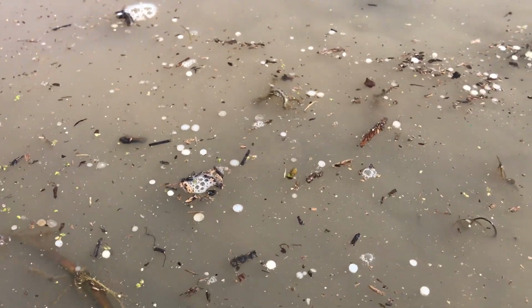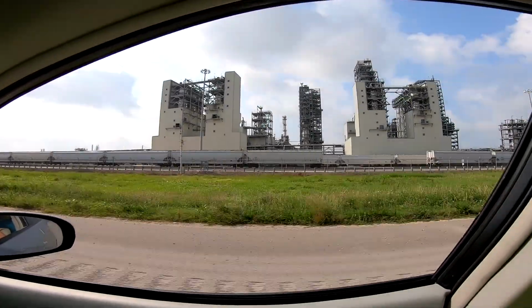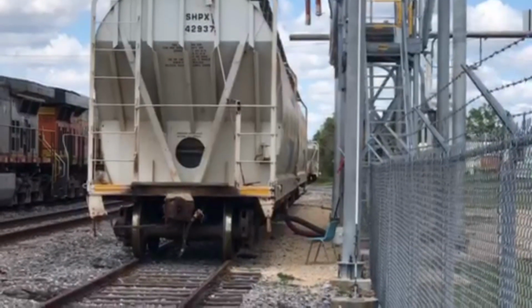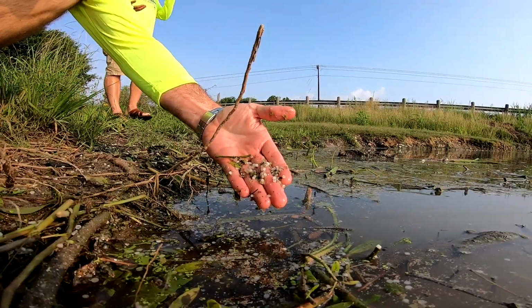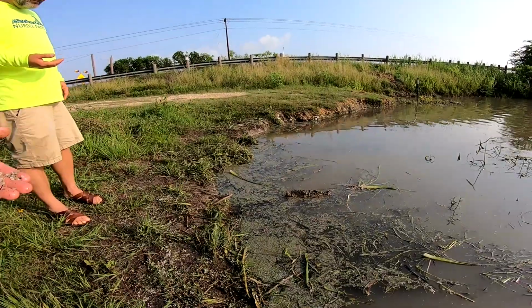Say, with these silos, they hook up the tube to the rail car and blow these things in. If some fall on the ground and it rains, it gets into the stormwater, then out into the nearest creek or waterway, bay, bayou, any of that. Then it gets washed out into the ocean and back up onto the beaches. So that's why we find them on the beaches. We find them in the rivers and different waterways and places like that.